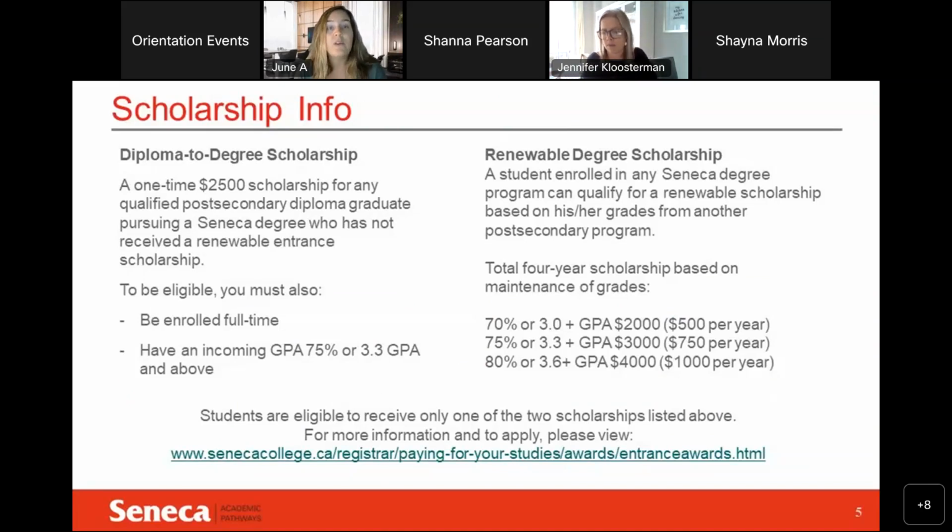The second one is called the Renewable Degree Scholarship. This one is open to students enrolled in any of Seneca's degree programs based on their incoming GPA from another post-secondary program. The scholarship is based on the maintenance of grades in the continuing years of your program, and then you must also maintain full-time status each year. Underneath, you'll see the award amounts that are available based on your incoming grades.